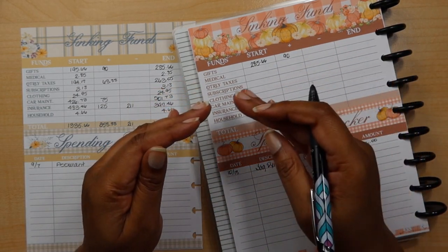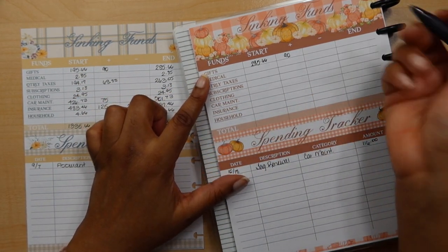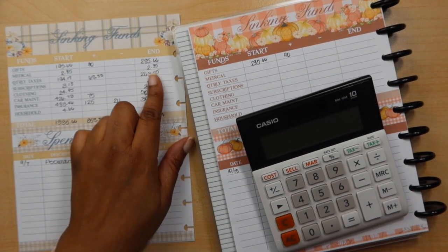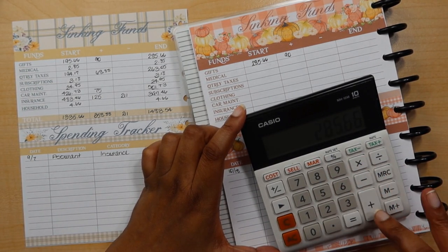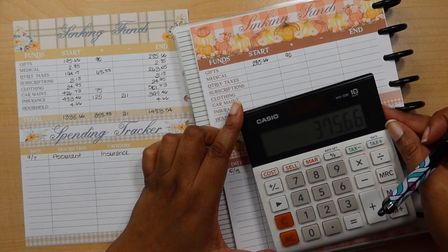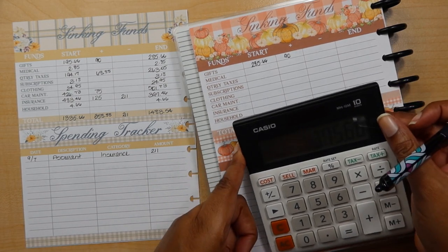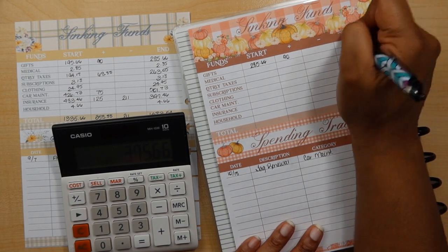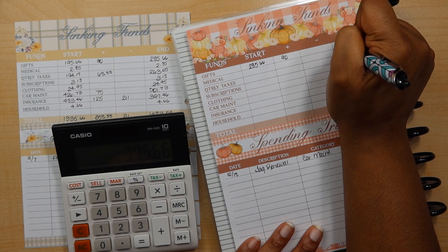Now, my credit union has some things I like. My gifts fund is there, and I didn't have to come out of the gifts fund, so my starting balance was $285.66. Had to make sure that I wrote that down right, and I added $90 to that, and so my ending balance is $375.66. I gotta get one of those calculators where y'all can see it clearly. Sometimes I can't see that you can see. See, $375.66. I'm gonna get me a cute one.